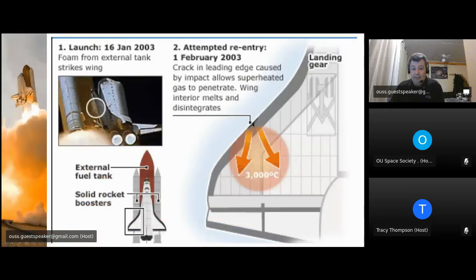What had actually happened is that it had taken off in 2003. It had struck the wing and actually caused a crack in the protection system there. So when it came back in February 2003, the heat got inside the wing and just penetrated and destroyed the vehicle on re-entry.